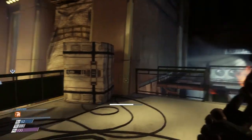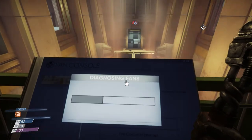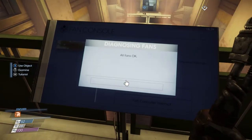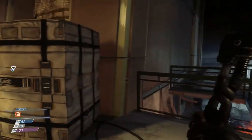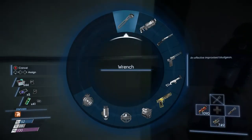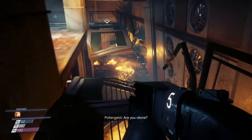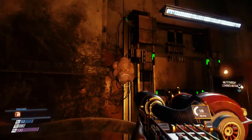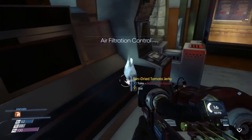Look, there's our next thermal phantom over there. That's pretty cool. So now we check the fans, and it should say that they're all good to go. Yep, all fans okay. Air filtration control room.